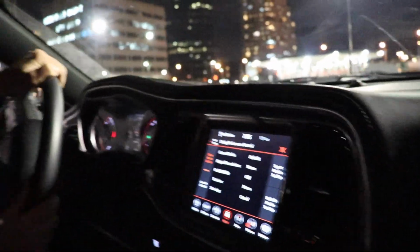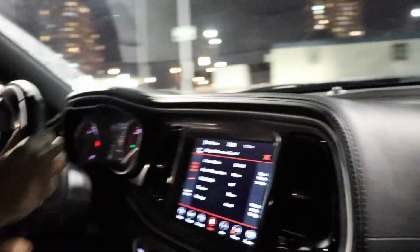So one thing you might not be able to feel in the video, but you can only hear, I could definitely feel the response of the gas in the car once the sport mode is on and off. The car moves more humbly with higher gears.